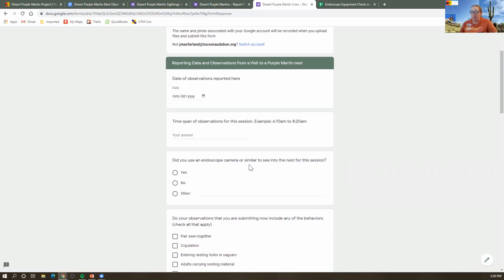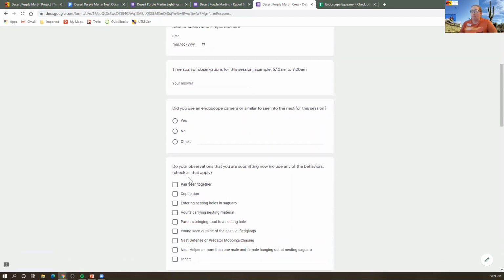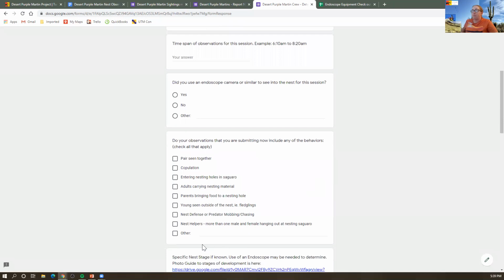Did you use an endoscope camera? This is where I'm asking if you used it on this visit. Even if you've done the training and you're using an endoscope sometime, it's okay to do visits without one. If you're not using one at all, just hit no each time on this. We're trying to keep the codes consistent, because then we're going to try to figure out an average timeline from everyone's observations on how the birds nest.